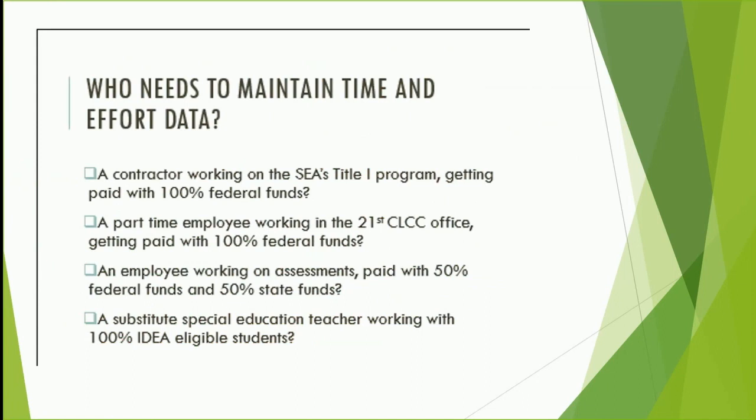And again, we reiterate this: anyone paid with federal funds needs to do time and effort documentation, but you might have to do different things. Some will do the semi-annual, some will do the monthly. It's going to vary based on what your split is, what other funds are used, what the object code is, and how you're using your employees, how you're spreading them out. Then you have to decide where you're accountable. But no one is exempt if you're paid from this federal grant or any other federal grant. You still need to do time and effort. Correct.